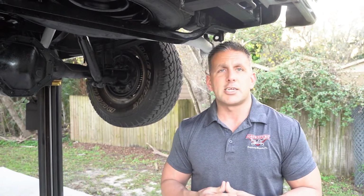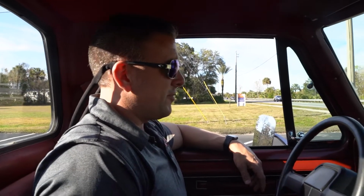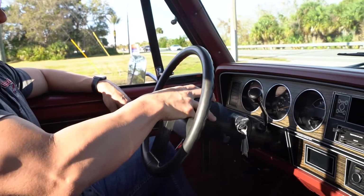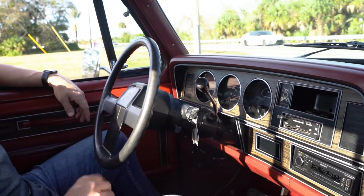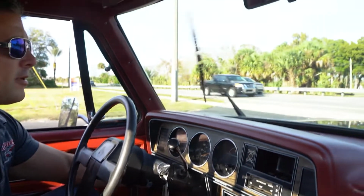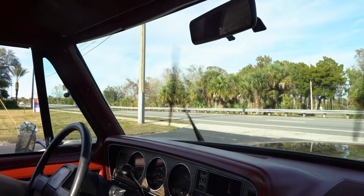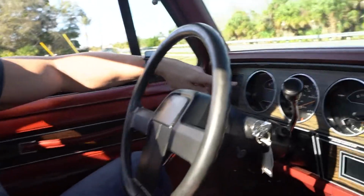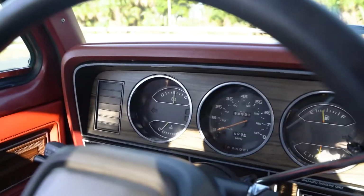Let's set this 86 Dodge truck down on the ground. We'll take it out in the Daytona Beach, Florida sunshine, and we'll show you how the truck runs. Inside our 1986 Dodge D150, nice truck. We have a horn. How about wipers? Battery voltage. Temp is not up yet. We just started the truck.